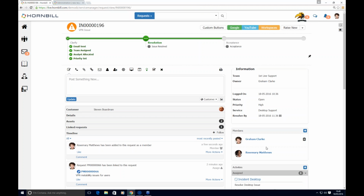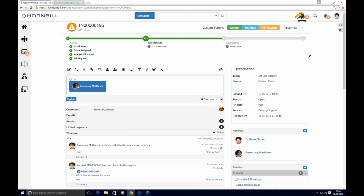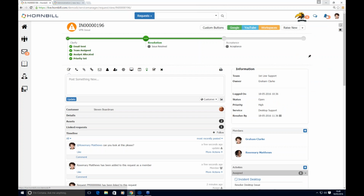Now maybe Rosemary doesn't normally have the rights to look at my ticket or my team's tickets. We can elevate her rights to do so just in the context of this particular request to get her assistance and her support. We can go ahead and we can mention Rosemary. Can you look at this, please? This will allow Rosemary to receive a targeted communication, again, through the notification system that's inbuilt and picked up on her mobiles, letting her know that she's been added as a member and also the assistance we're looking for. We can also extend that out by allowing you to add additional customers as what we call connections, so you can add them as logged on behalf of or interested parties in this particular request as well.